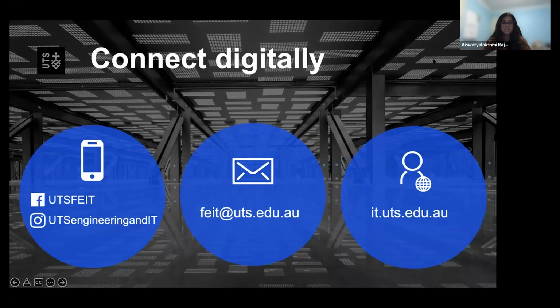Connect digitally. This is just a screen for you to find the ways to connect with us, especially if you have questions that you don't remember during this session. You can email us at the address on the screen, and our website is full of information as well, so I'd highly recommend you go to that.